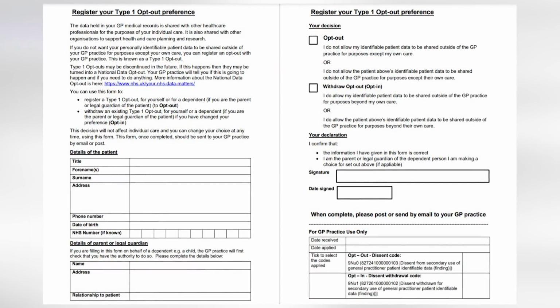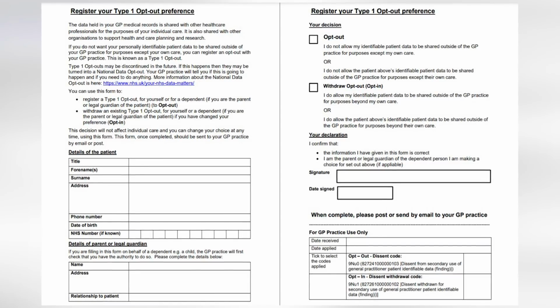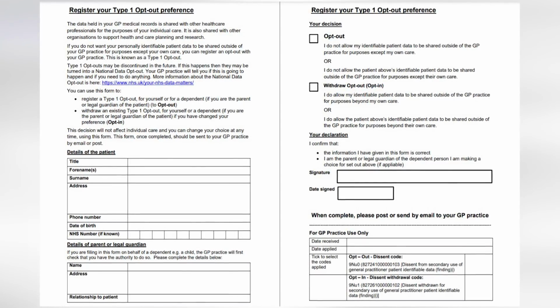To do a Type 1 opt-out, that's the one that stops your GP surgery passing your data to NHS Digital, you just fill in a form. And I'll include a link to the hard copy of the form, which you can print and deliver by hand in the notes below. Given the new system is introduced on the 1st of July 2021, the NHS is recommending you do your Type 1 opt-out by the 23rd of June 2021, a week before, to allow your surgery a week to process the form. That's if you don't want your data to be shared once the new digital system goes live. Remember, if you've done it already, you don't need to do it again.